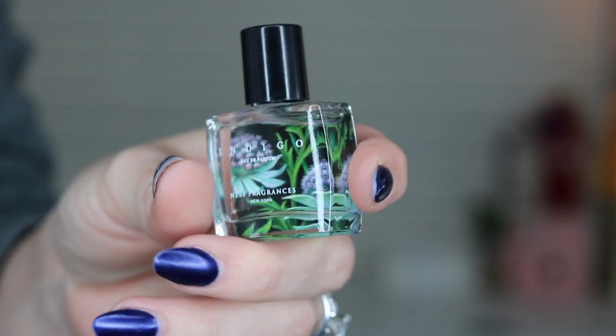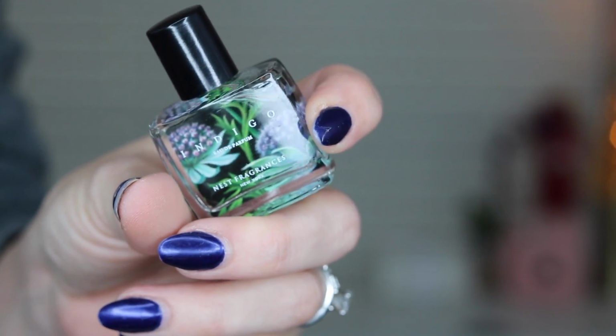Is this the right one? Yes. It's Indigo. I love these little minis. These are great. And Indigo, again, is more of a warm scent. It's a little more light than this is tea. It's Moroccan tea. I don't know what that smells like as opposed to green tea or white tea, but it's Moroccan tea, wood, cardamom, fig, and that bergamot scent comes up a lot. But my favorite is definitely the Midnight Fleur.